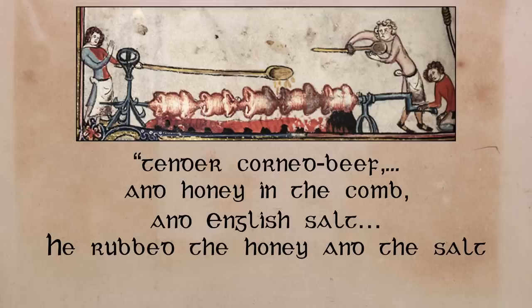So finding a historic recipe from Ireland is really, really hard, and finding a medieval historic recipe from Ireland is downright impossible. But I did find a description of corned beef and how it was prepared in a poem from around the year 1100. It's called The Vision of MacConglinne, and I will talk about it in depth later. But in one scene, there is a feast with tender corned beef and honey in the comb and English salt. He rubbed the honey and the salt into one piece after another.